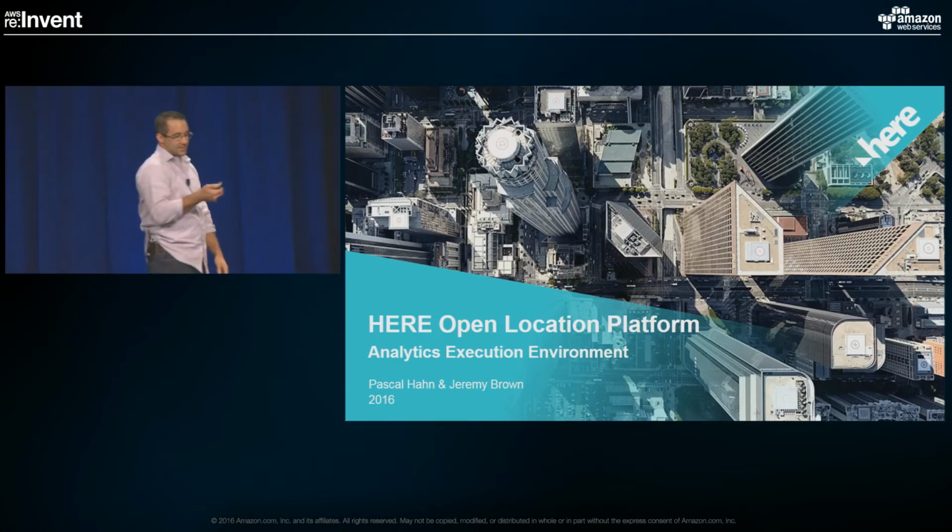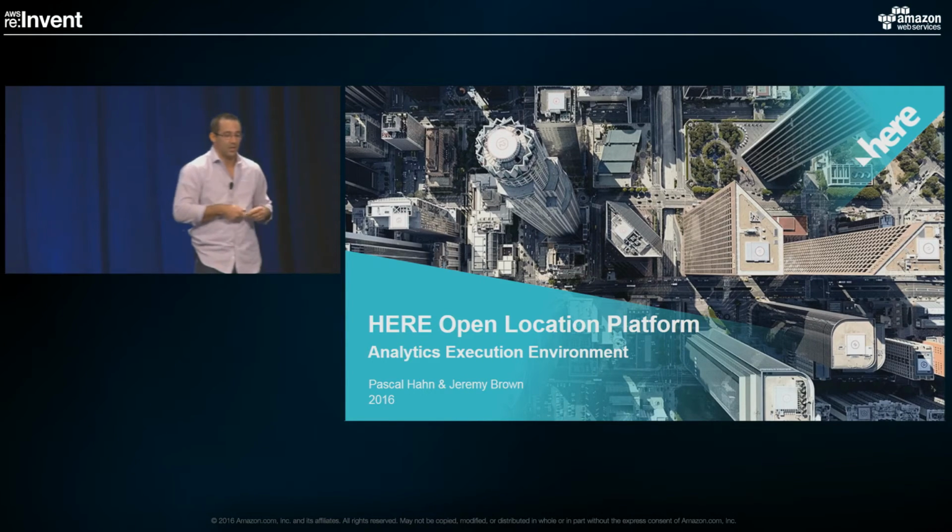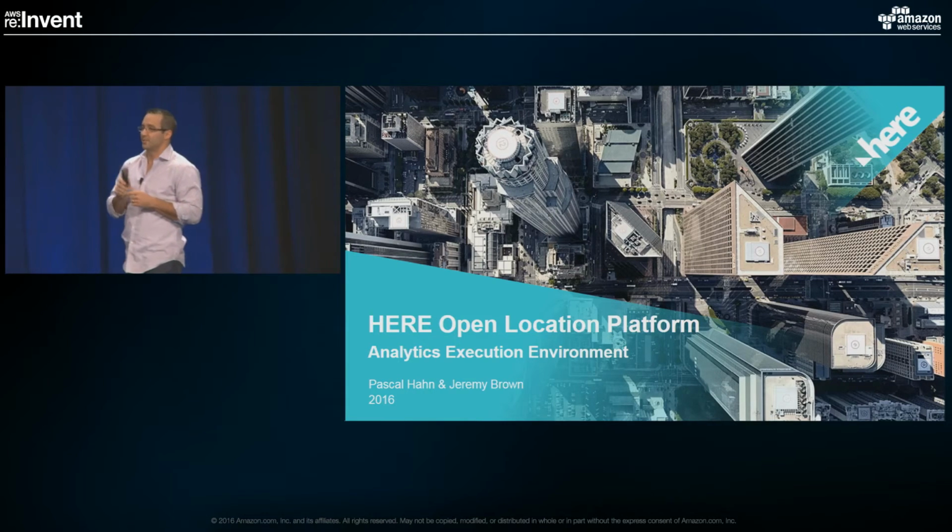Okay, so that's kind of the introduction. Now what I want to do is bring up Pascal Hahn, the director of cloud architecture at Here. He's going to talk about the open location platform and some of the work they've been doing.